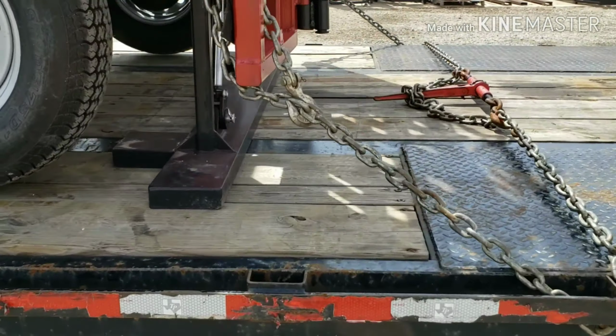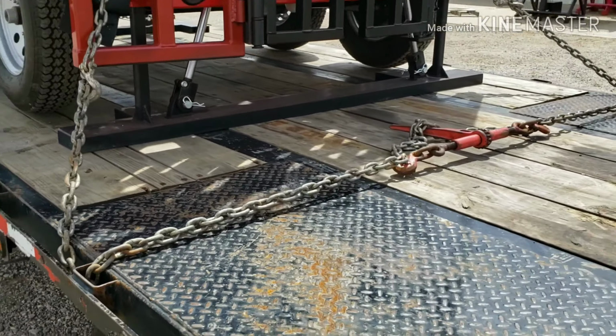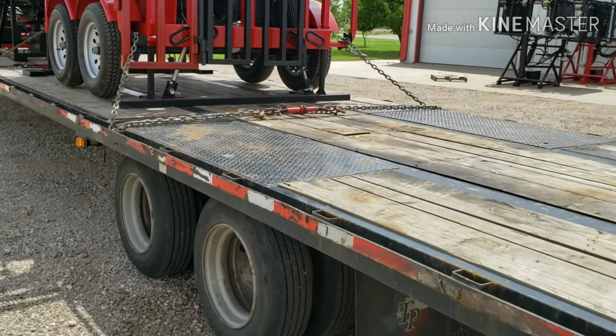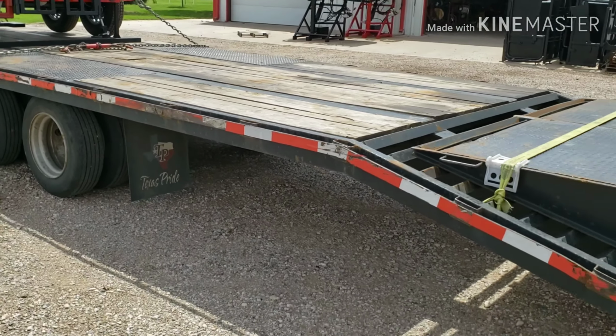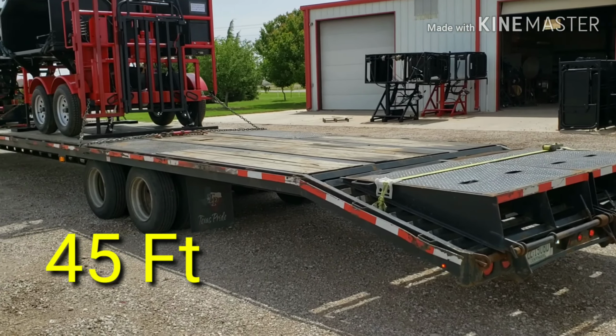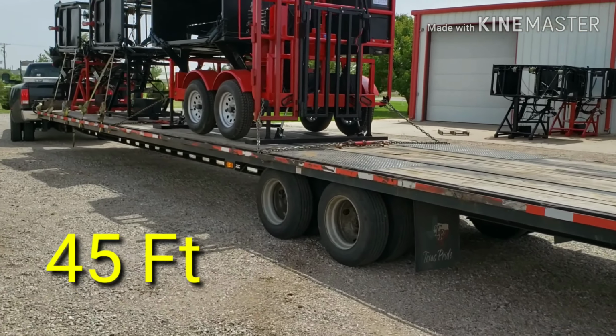All right, guys. Yeah, we got 4 points, but not separate. I'm running it like this. Yeah, I'm running a 45-foot. Some states don't like that with your bed on the pickup.